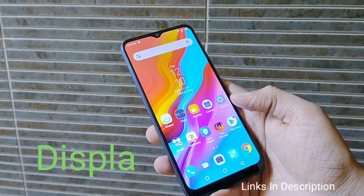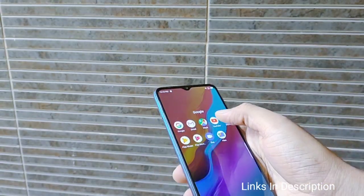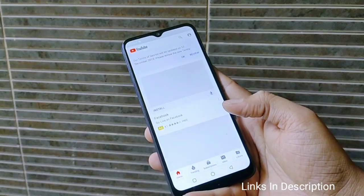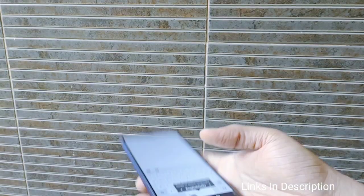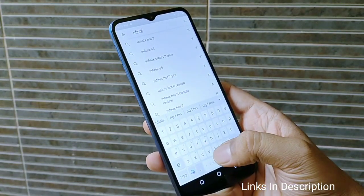Display. It has got a nice display that packs a 6.52-inch HD plus resolution display with an aspect ratio of 20:9. It has a 90.3% screen to body ratio. The color output is decent and the sunlight legibility is good too. Overall, this is one of the better displays you will see in this price segment.